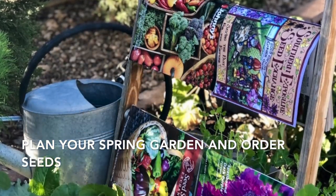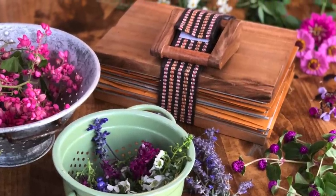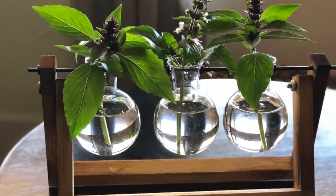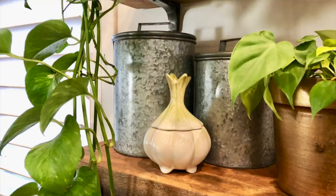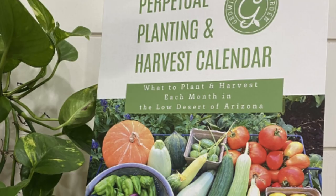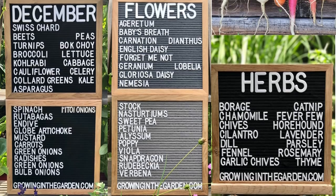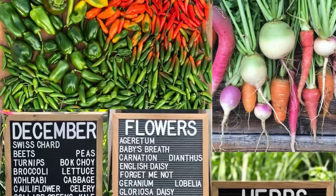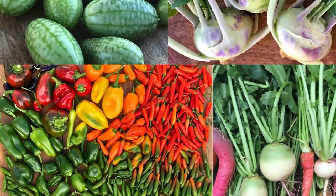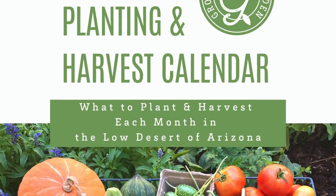December is also a great time to buy gifts for the gardener in your life. There are a couple articles on my blog where I share some of my very favorite gifts for gardeners. If you live in the low desert, may I recommend my planting calendar as a great gift for the gardener in your life. This perpetual planting calendar has lists for every month of what to plant and pictures of what to harvest. If you don't have this yet, I highly recommend picking one up for the gardener in your life or tucking one in your own stocking.